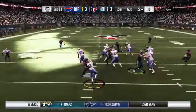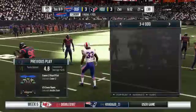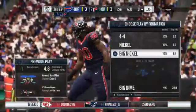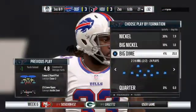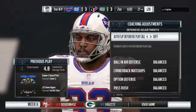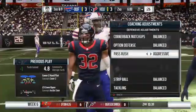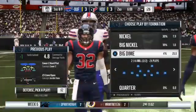Now the first carry for the former Jaguar. This is Chris Ivory. And he is going to be stopped cold behind the line of scrimmage. They'll lose a yard, and it brings up 3rd. Well, we just saw a great example of what we talked about with his coach prior to the game. He's definitely one of the better linebackers at reading a play and flowing to make the stop before it turns into something big.